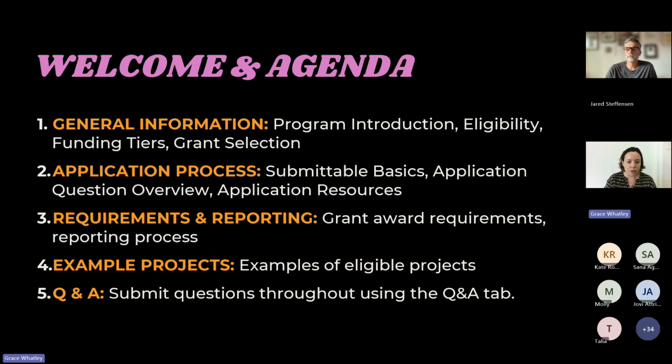And then we're also going to go over what happens after grants are awarded, as far as we know so far, because this is a brand new program. We'll give you a little bit of information on what to expect after applications are submitted and reviewed. Then Jared's going to talk about some examples of projects that would qualify for these grants. Because this is a brand new program, we don't have examples of projects that we've funded yet, but we're going to show you some from other organizations. Finally, we'll finish up with some Q&A. As we go, you should be able to submit questions in the Q&A tab. Let us know if you have any trouble with that, but that should be available to you.